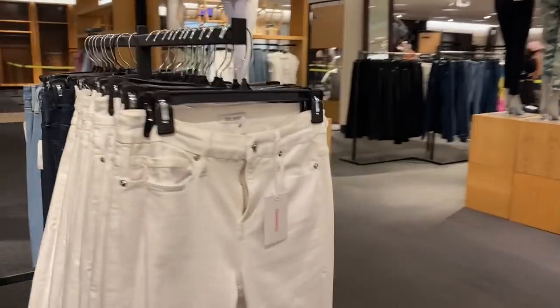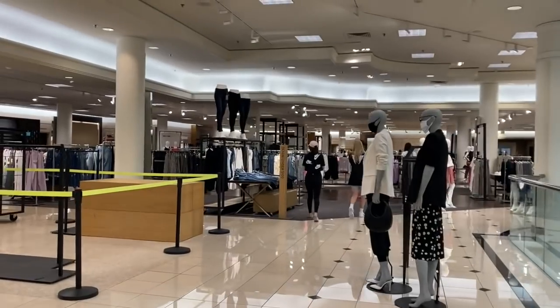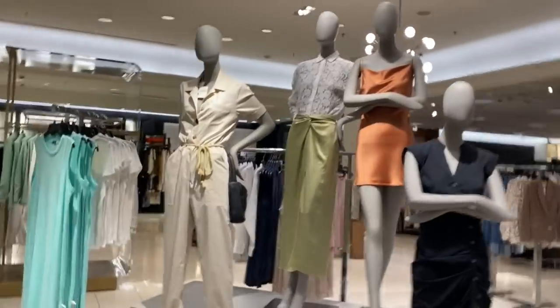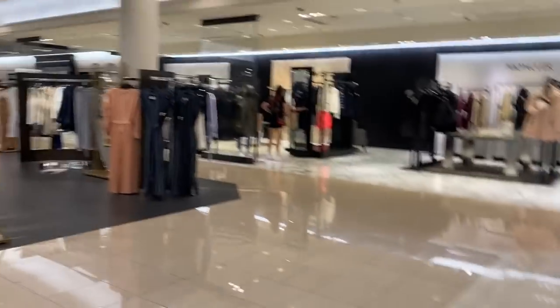Good American, we love Good American. There's gonna be a lot of Good American denim on the anniversary sale. Hugo, Nick and Zoe, gorgeous. I feel like you can use it as a dress or you can open it up as a blazer. Like this kind of section with Frame, Ligon, Veronica Beard. They're very well stocked and, like, look at the mannequins. Stunning, that silk, kind of corally, gorgeous.